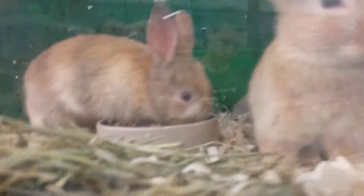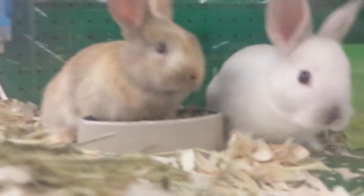And right here are the rabbits for $24.99, and they're adorable and soft. And right down here we have the ferret for $179.99, and here he is. Can you say hi? He opened his mouth, so I'm pretty sure that said hi.